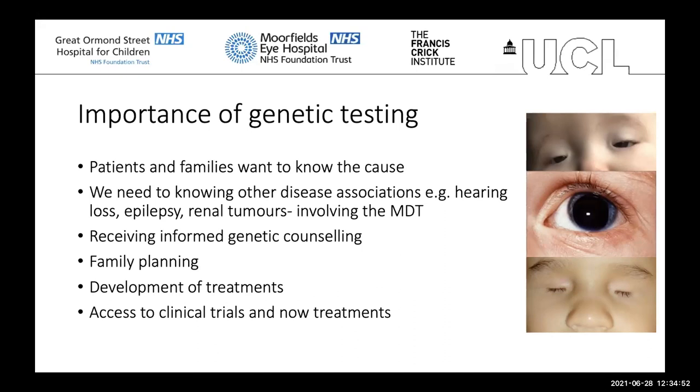We as clinicians and researchers, we want to know if there are any other disease associations, because it builds up our genotype-phenotype correlations. But importantly, from a care aspect, we want to make sure we get the right multidisciplinary team involved. So for example, if there is a patient with bilateral anophthalmia and we find that they have a SOX2 mutation, then we know that they're at higher risk of developing hearing loss, epilepsy, and so we can get the right clinicians on board so we can minimize those comorbidities early.